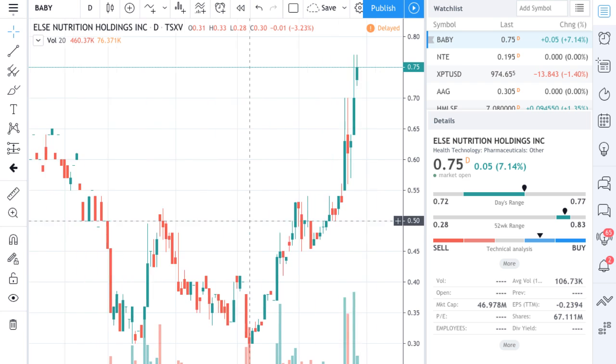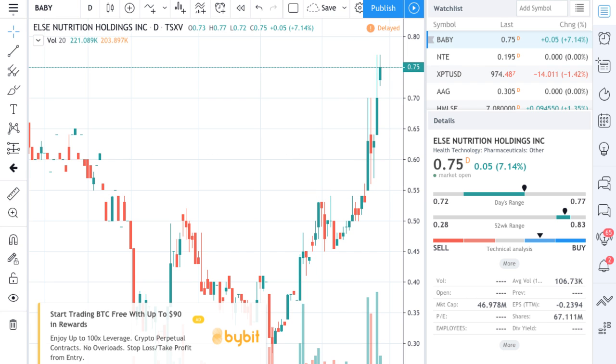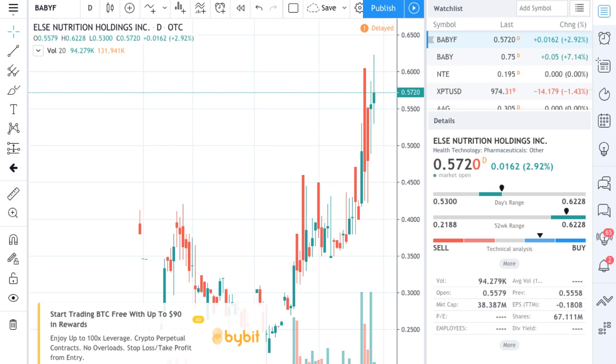BABY in Canada, BABYF in America. Now it's 75 cents. I brought it to you guys around 30 cents. You can see that 30 cents has been the bottom multiple times, and now it's been on a huge run, up 150% since I brought you Baby. BABYF in America. Baby has been just amazing for members. Congratulations to everybody that has taken advantage of this move on Baby.